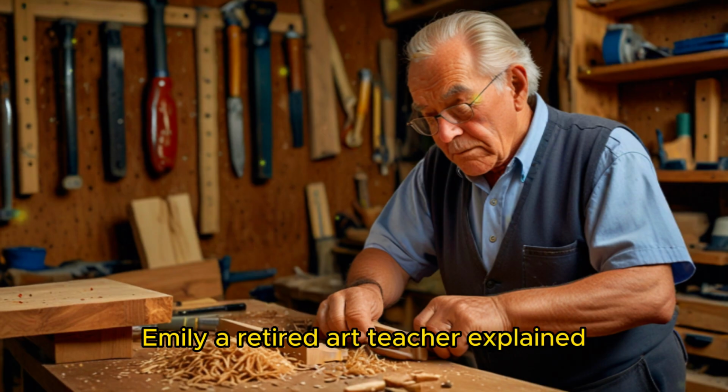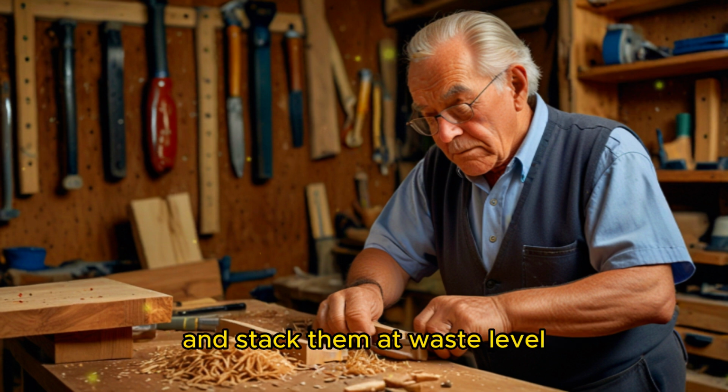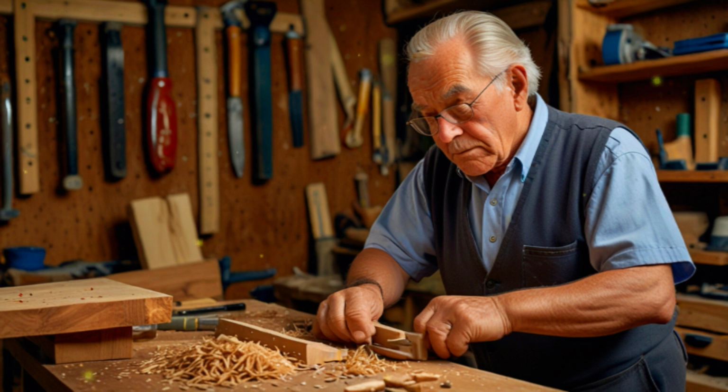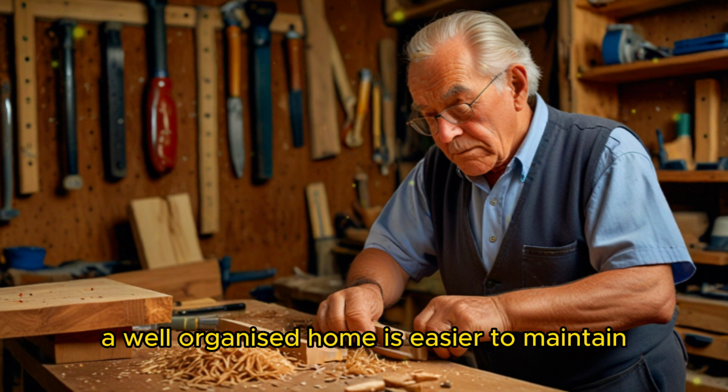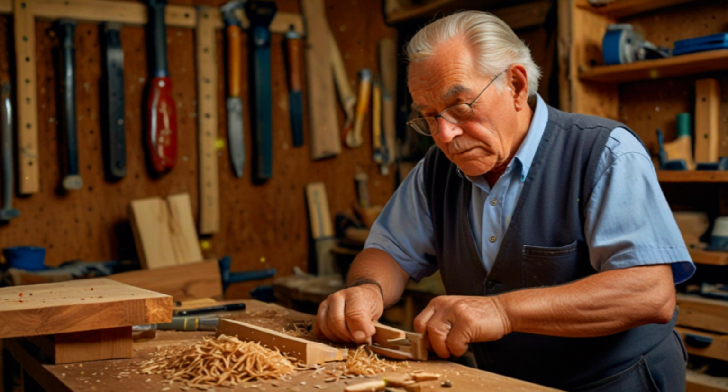Emily, a retired art teacher, explained, "I use clear bins for my art supplies and stack them at waist level. Everything's in sight and easy to grab, so I'm not fumbling around." A well-organised home is easier to maintain and keeps everything within reach.